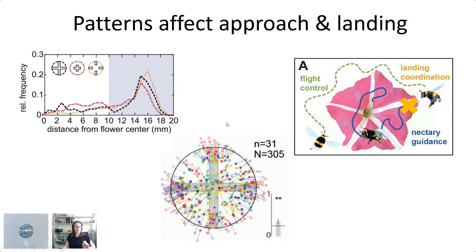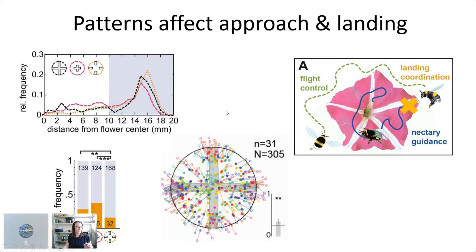But there was a slight trend when we looked at the population analysis that a higher proportion of animals tended to land towards the center. This is the orange colored bar, when we had patterns that actually ended further in to the flower center. So in this pink pattern case. So what type of flower pattern you present to the animals can shift where they choose to land.